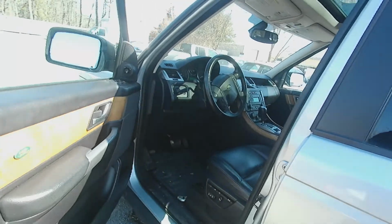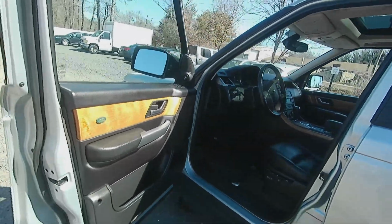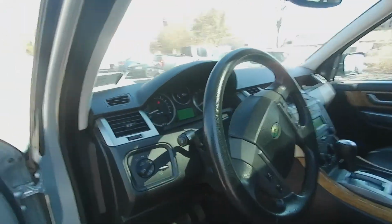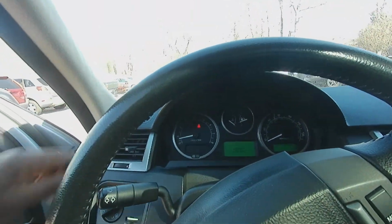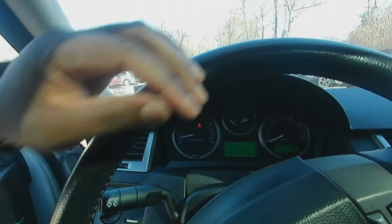Here's the interior. We had it clean, but it's been snowing, so it got a little dirty. So here's the interior, it's on right now. You can see the mileage. See his driver's door is open, no lights on.